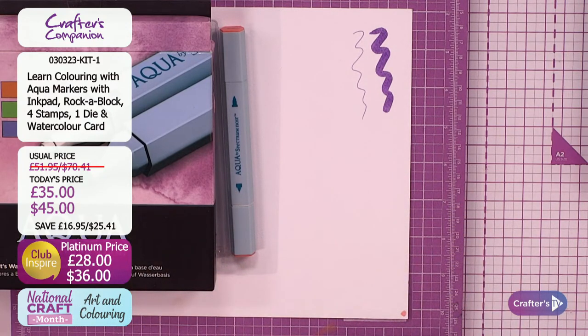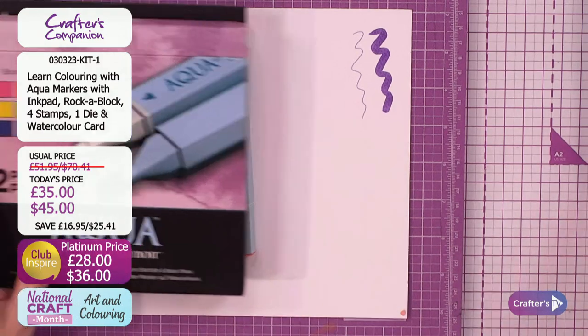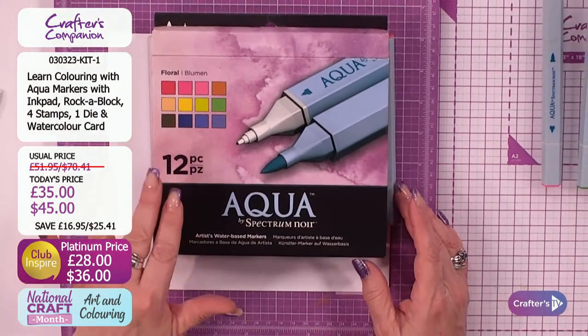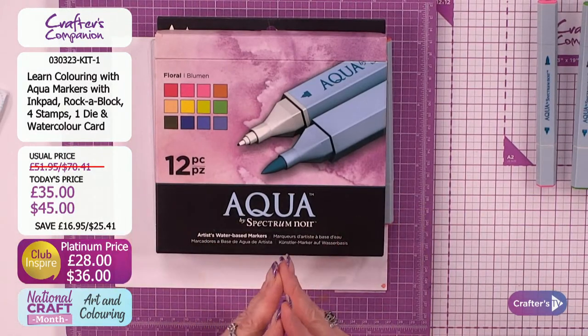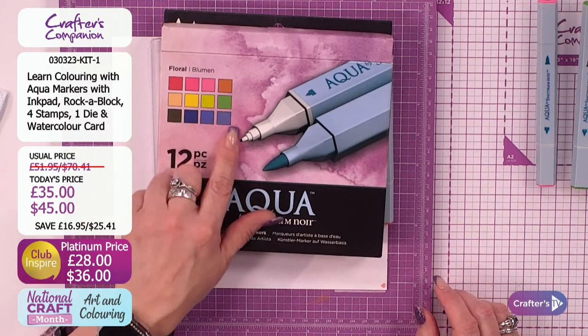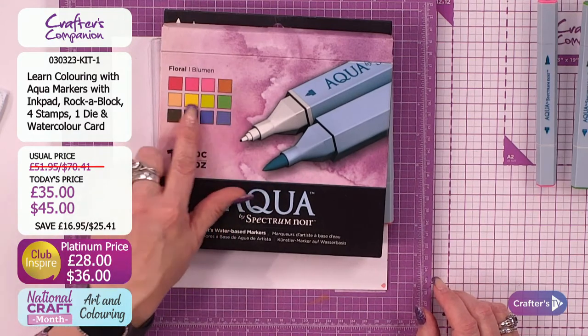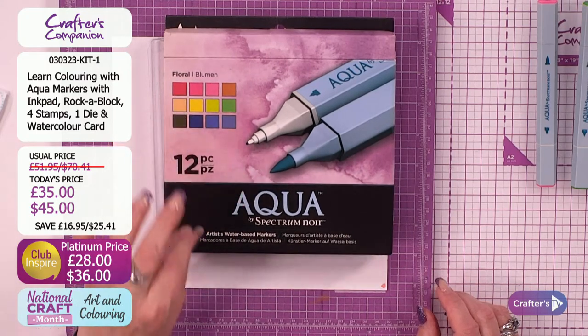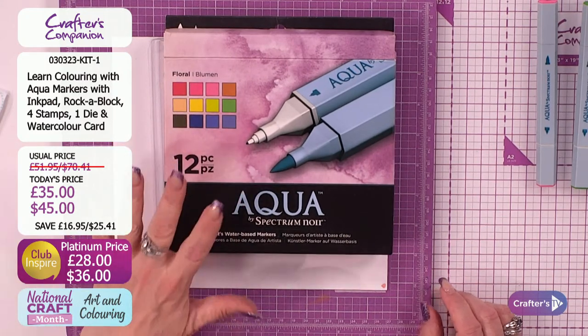In terms of all these fabulous colours that Craig's just shown you, you've got those 12 gorgeous colours, but you've also got a little bit of a way you can mix your palette as well, and you can add some depth and dimension to your colours by adding different shades in there. You've got three shades of green, three shades of blue, virgin yellow going into the brown, and three shades of pink going into the red. So you've got a really nice selection of florals in there.